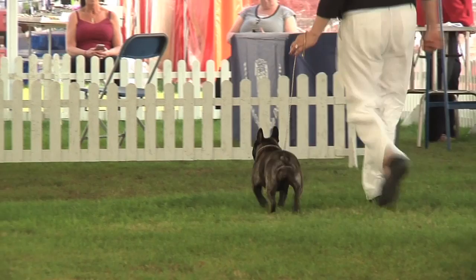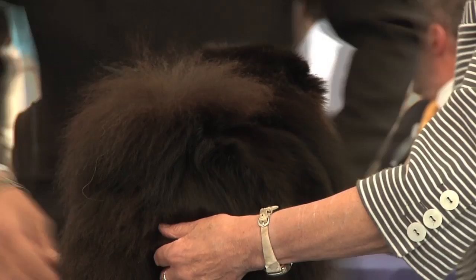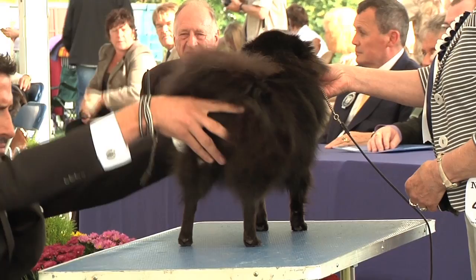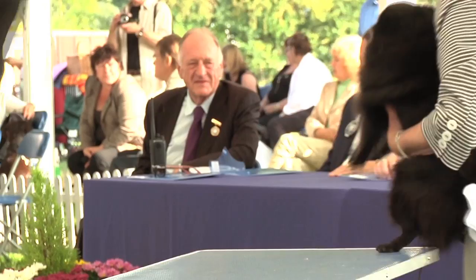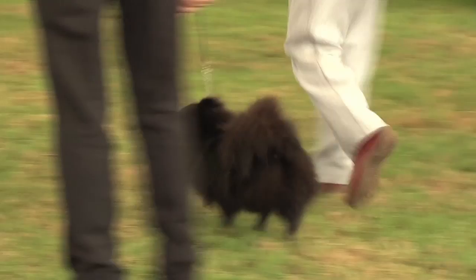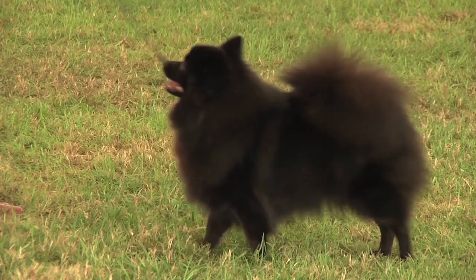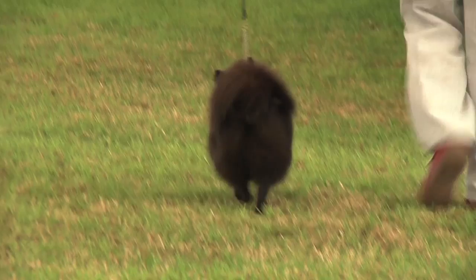We now have the first of the German Spitz breeds, this being the Klein. There was an entry of 18 for the judge, Ralph Enns, and Ralph found his best of breed winner in this bitch, number 4690. The Klein variety should measure between 23 and 29 centimetres, or 9 and 11.5 inches, while the Mittel stands between 30 and 38 centimetres, 12 or 15 inches. Otherwise, the two should be identical in shape and characteristics. Interestingly, with this breed, there are no restrictions as to colour. The German Spitz Klein, 4690.